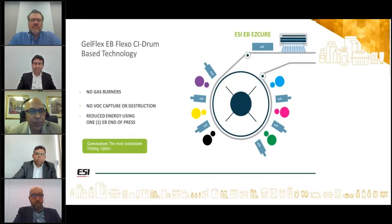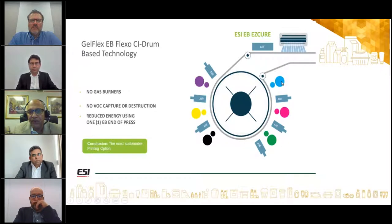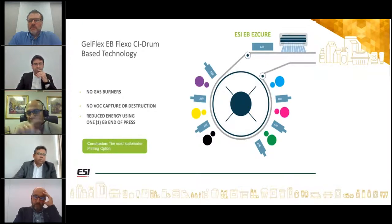Just a brief overview on how this thing works. So the GelFlex EB CI Flexo is a drum-based technology, which I mentioned. So basically, in a conventional CI flexo press, you put down first color, then you heat it, dry off the solvent, put down the second color, and then dry off the solvent and so on. And then everything goes over an overhead dryer.